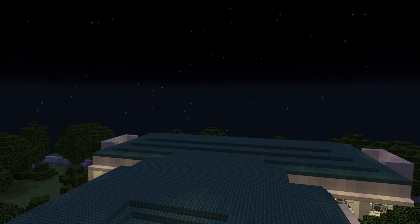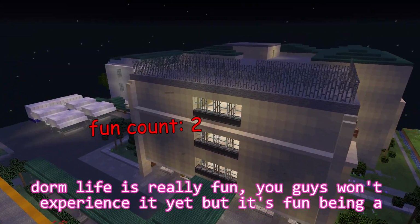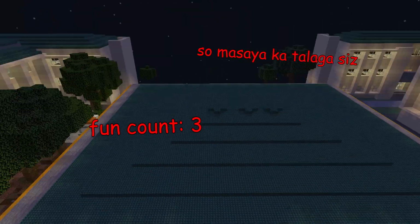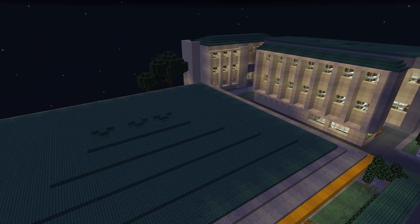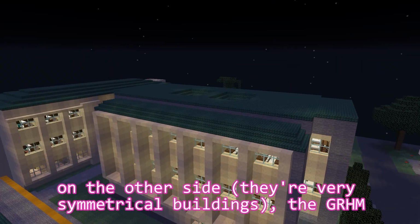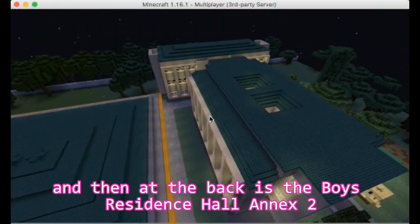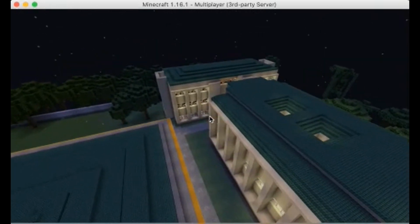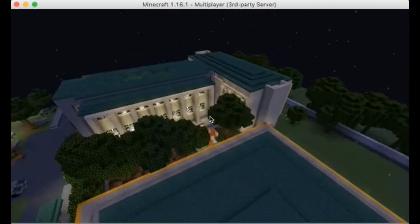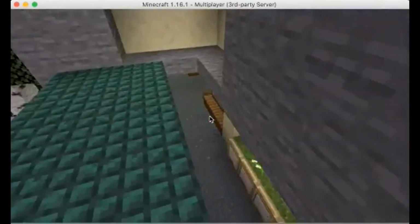Boys live there. But dorm life is really fun. You guys won't experience it yet, but it's fun being a dormer kahit na medyo dugyot minsan, but it's really fun. Yeah, this is the caf before, but it's gone now. So on the other side, they're very symmetrical buildings. The girls' residence hall main, and then at the back is the boys' residence hall annex 2. If you're wondering why there are 3 dorms for the boys, it's because we have a disproportionate amount of students here, and there are more boys than girls. But hopefully that gets better over time.